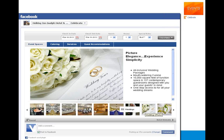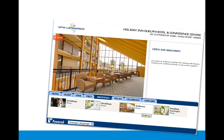Yeah, and that's the nice part, it keeps it relevant to what the potential guest is going to be looking for. On the main Facebook page, you've got different buttons that you can add to your Facebook homepage, such as events, take a tour, sleep, and that way it keeps the content relevant to what they're looking for. So there's not an information overload. Yeah, exactly. Good point.